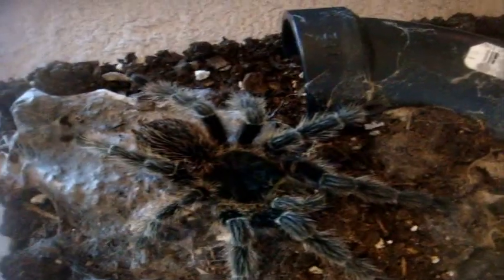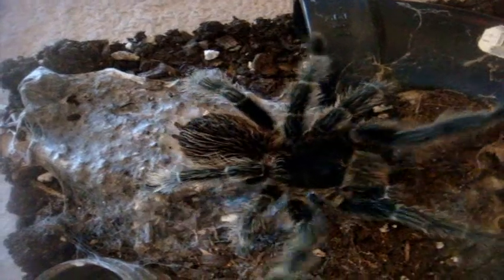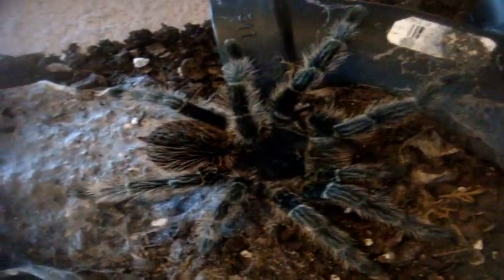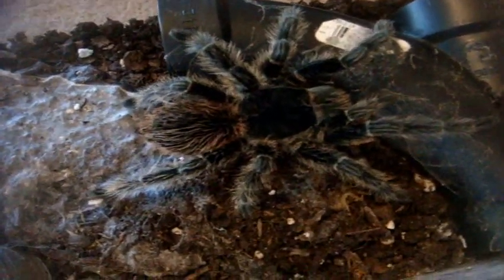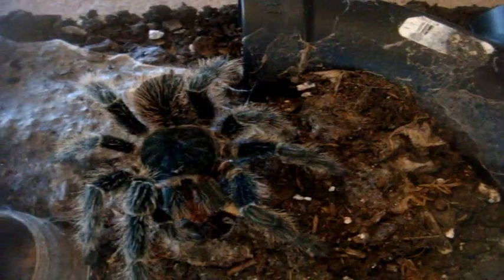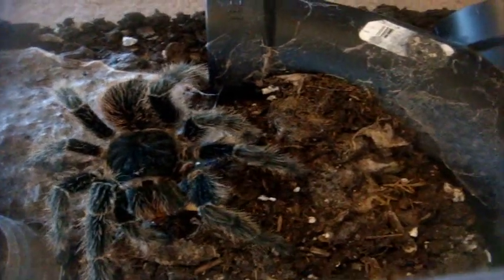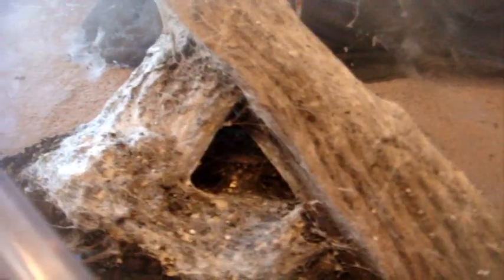We're going to go update them and feed them! Okay, so this is the very first T that we're going to feature. She is my near 6-inch female Lasiodora difficilis, the Brazilian fire red bird eater. She is missing a palp, and you can see her bent leg is no more bent. And she's happily eating again. So I'm not in the least bit worried that she's going to be alright. Hopefully the next molt, probably within another year or so, she's going to get back her missing palp.